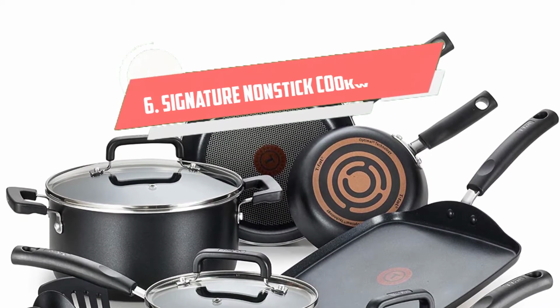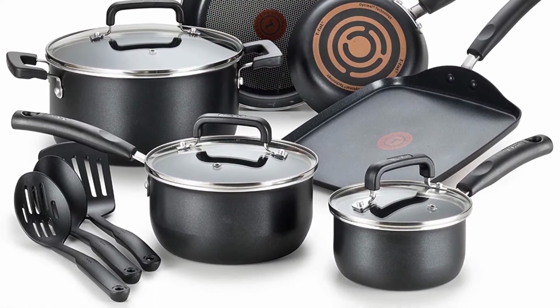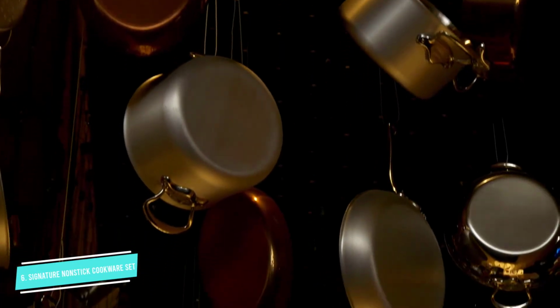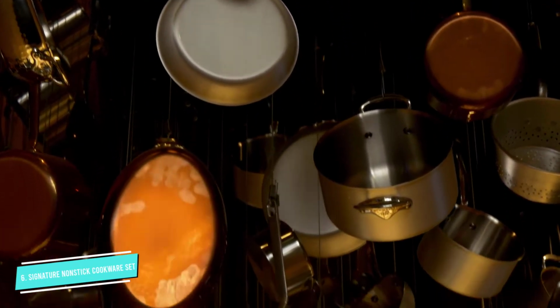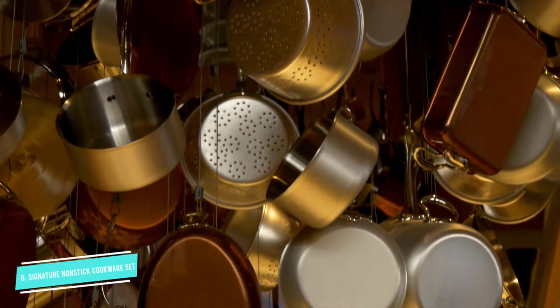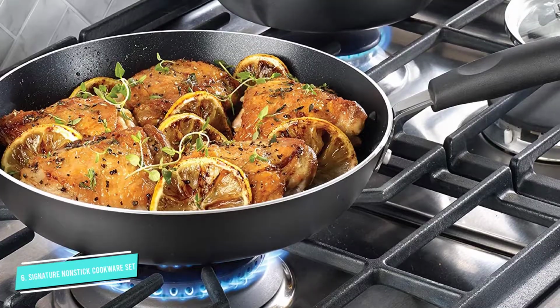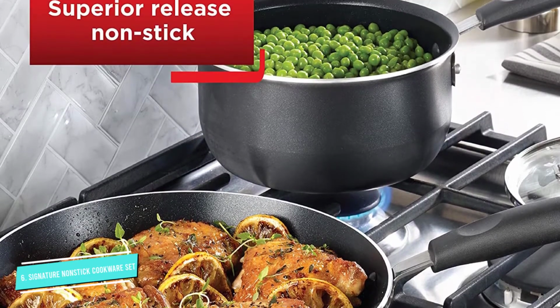Number 6. Signature Nonstick Cookware Set. The Teflon-free nonstick coating on T-fal's pots and pans makes them foolproof when it comes to turning out crepes, frittatas, and other sticky foods. Their handles stay cool to the touch, so they're comfortable to use when cooking, with a finger grip for extra control. They're lightweight and should be used over low to medium heat.